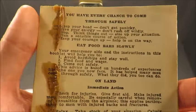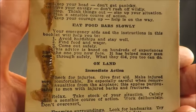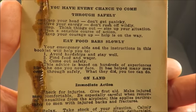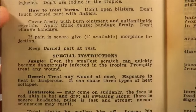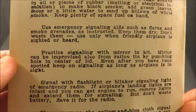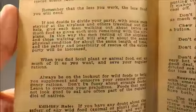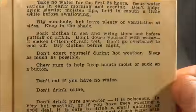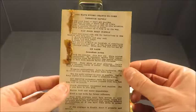All right, so I just wanna give a quick look at this. This is page one. It's a whole pamphlet. Now I'm gonna just kinda scroll through it. You pause and read. That's it, 8 pages.